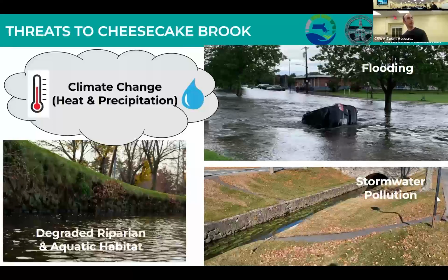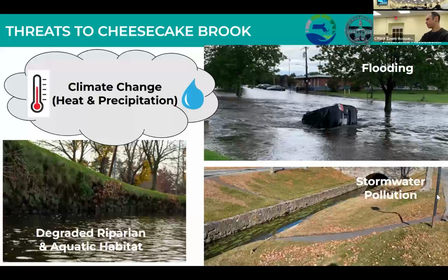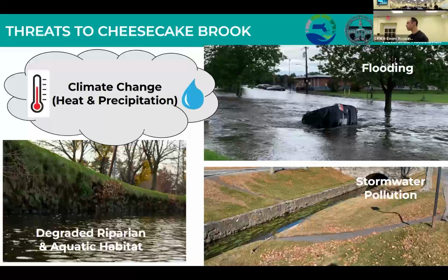So it's an urbanized water body. There are all sorts of special challenges that come with that. There's a phrase that we like to use called urban stream syndrome. It's kind of like an illness that affects urban streams, where the water temperatures tend to be very high. They're kind of flashy, which is what we describe. They're either flooding or they're pretty dry.